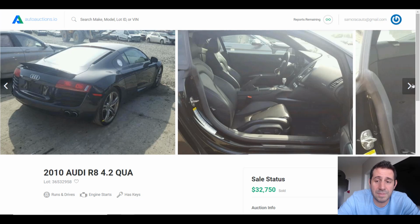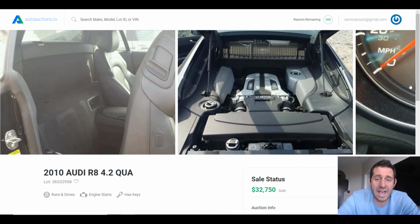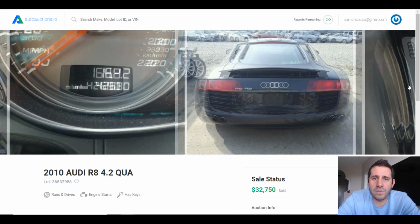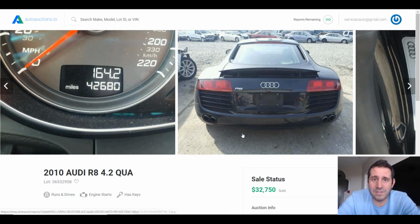That was an issue on some of these earlier build R8s, but again, without any sort of photo evidence, there's no way to tell exactly. But it just goes to show you the value that is out there at these salvage auctions. And even if this car does have the cracked frame issue that was more prevalent on these earlier R8s, they can usually be repaired. And for $32,750, you've got an Audi R8 for the price of a nice Toyota Camry.